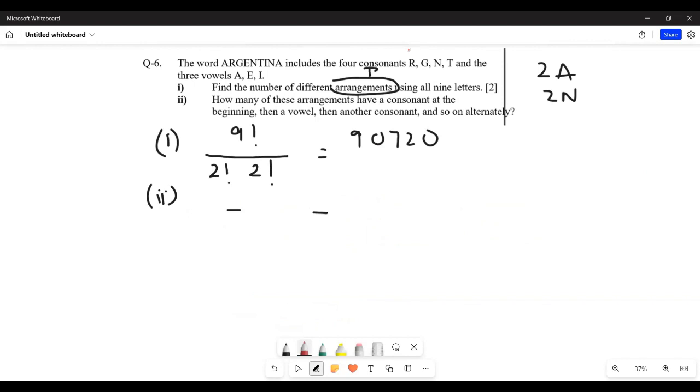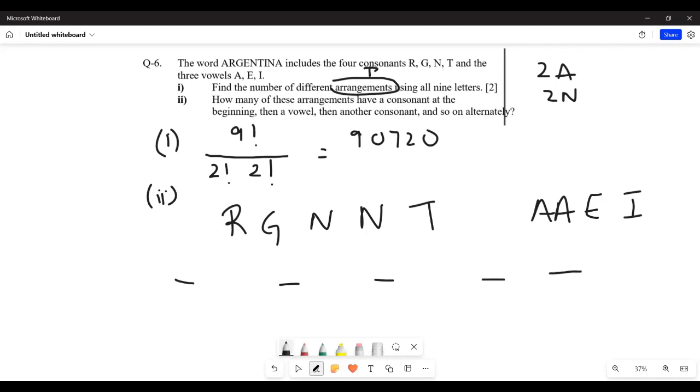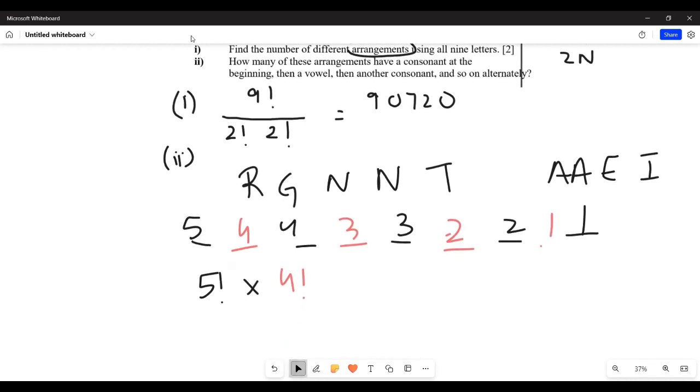Okay, let me write the vowels and consonants separately. So they're not 4 consonants. They're 2 N's, so they're 5 consonants. And then they're not just 3 vowels. A is there twice, so they're 4 vowels. So this was supposed to be 1, 2, 3, 4, 5 consonants. So 5, 4, 3, 2, 1, which is 5 factorial, times, there are four vowels, so 4, 3, 2, 1, which is 4 factorial, and divided by the number of repetitions, which is 2 factorial and 2 factorial. This gives 720.